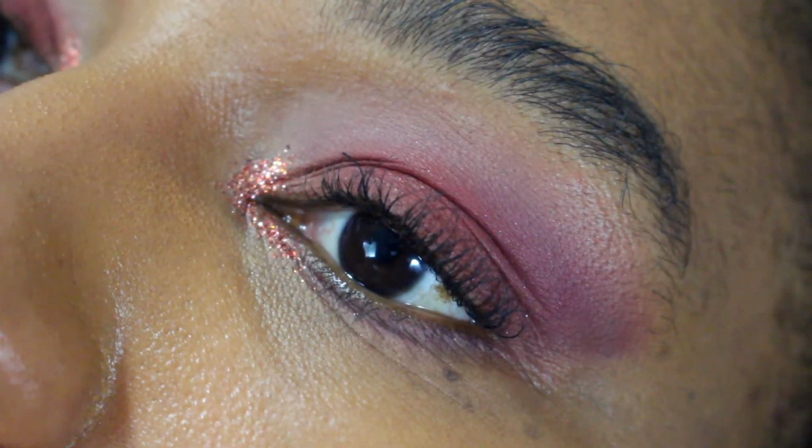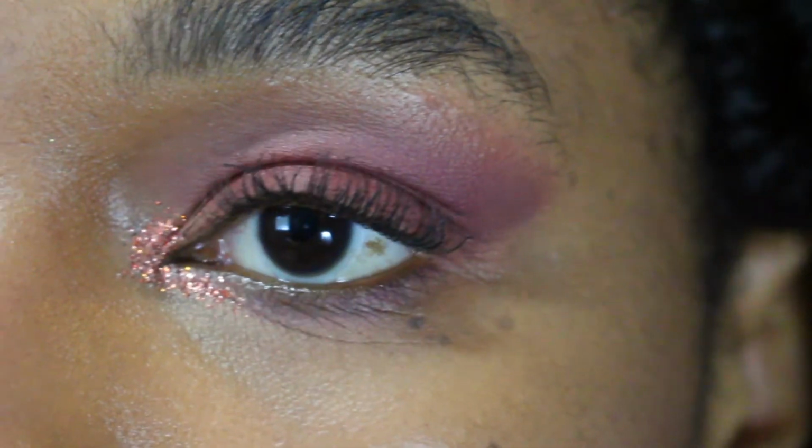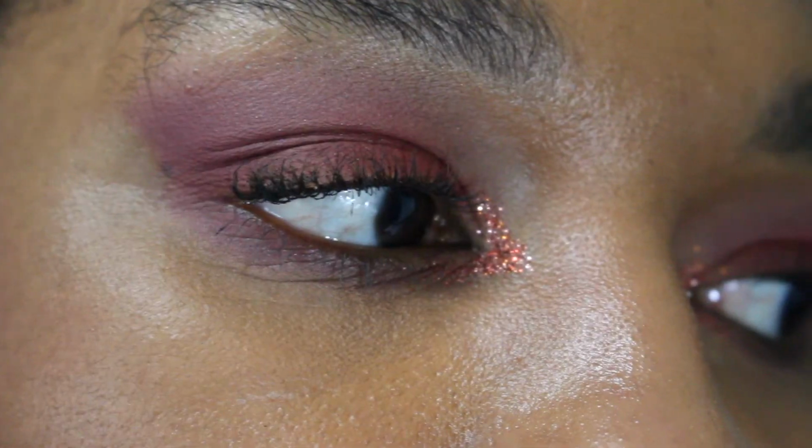For the rest of my face, I just put on my Tinted Moisturizer as usual, and some blush and one of the Colourpop Ultra Blotted lips. Usually I don't go for all matte looks but I enjoyed how this came out in the end.